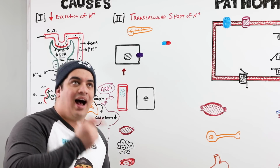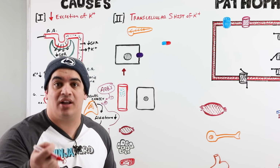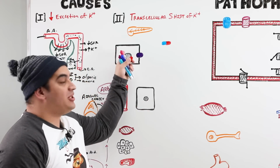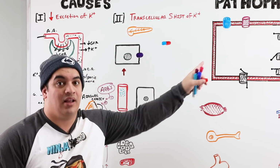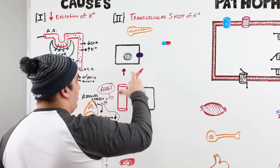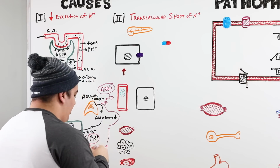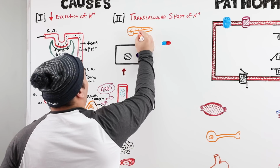So in order for us to have hyperkalemia, increased potassium in the blood, the extracellular fluid, that means that the potassium, 95% of which is in our cells, has to go out of our cells into the bloodstream. That is pretty much what a lot of these are going to be talking about. So let's think about things that can actually cause the movement of potassium from inside the cell to outside the cell, into the blood.